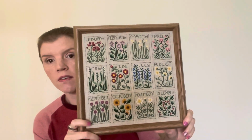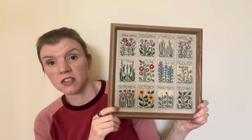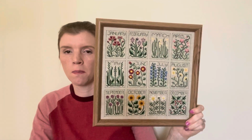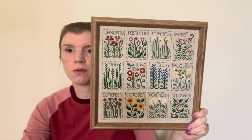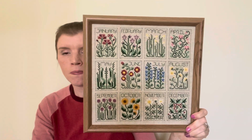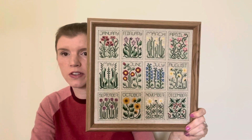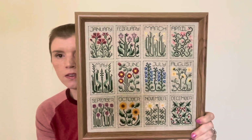I have all these pieces, these last 3 pieces that I showed you, hanging up in my front entryway with a couple other wall hangings, and it's filled out the wall really nicely. I'm enjoying walking by that wall all the time now and seeing the pops of color on this piece. So that was another FFO.